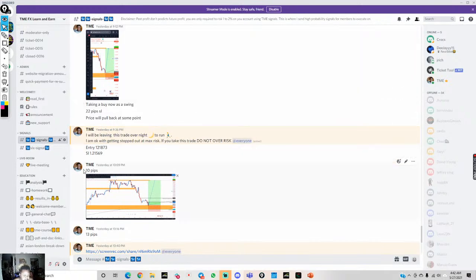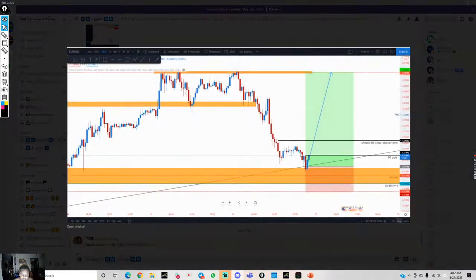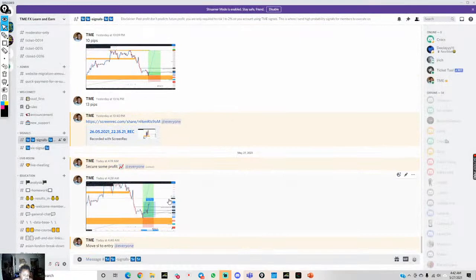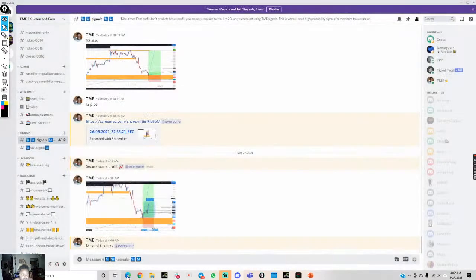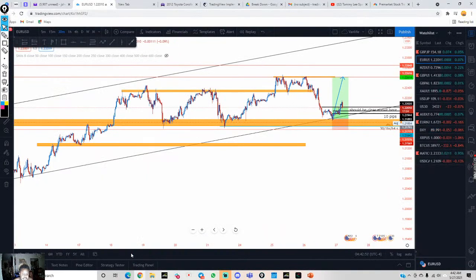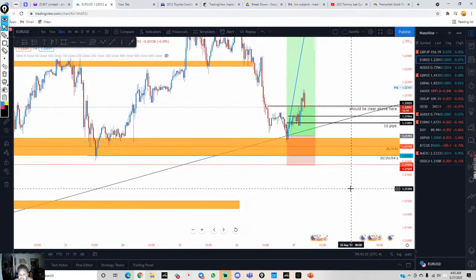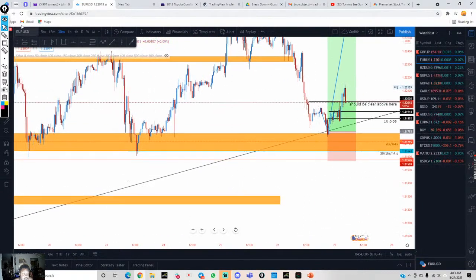Alright, so yeah, and currently, within no time it went up to 10 pips profit, and so far went up to about 34 pips. Now let's look at this and the reason why I actually took this trade. Alright, secure some position already. Stop loss is now at entry.